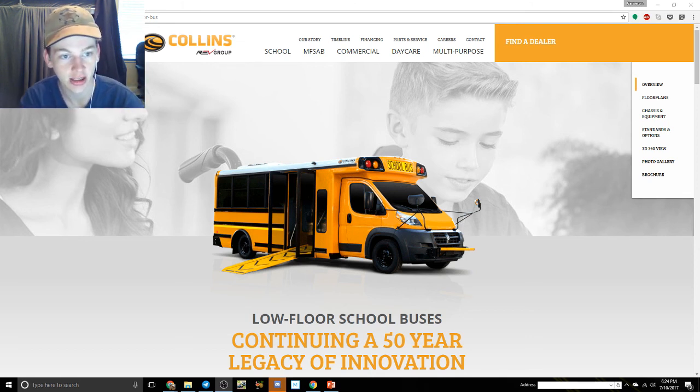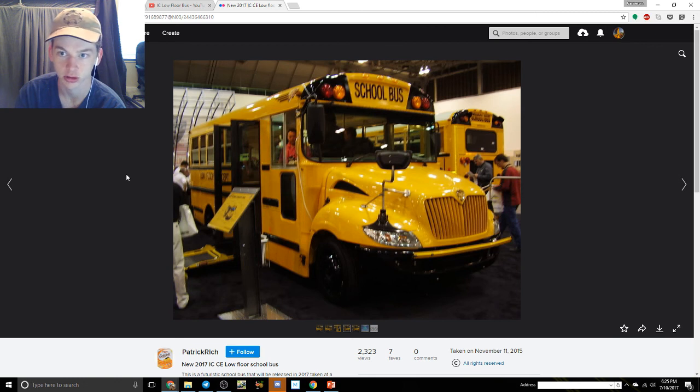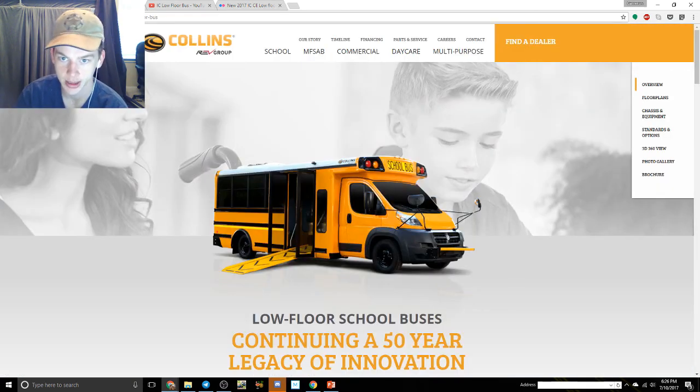This was actually an idea that was previously a thing with IC. This is the IC low floor concept. It says 2017 CE, but that's a lie because this picture came out like over 10 years ago. Basically, the idea is more or less a wheelchair lift bus. It's pretty much a handy bus without the wheelchair lift, and it's all cleared out so that the wheelchairs can be clamped down. Good idea in theory, but when it looks like this, no.